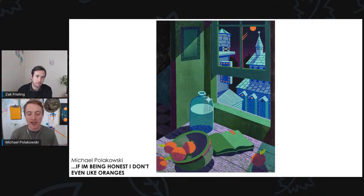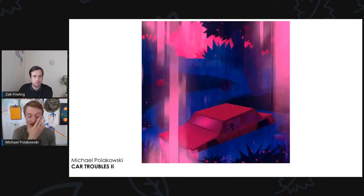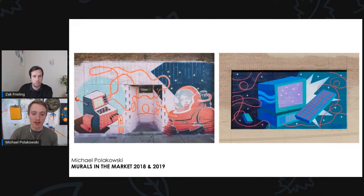Sure. Because that possibility is so flexible and so amorphous, and it can come about in so many different ways. And then, we'll get into this right about now, the mural side of it. That's a whole different industry. We talked a lot about my gallery work, but murals are this whole separate thing, because you're making work for the public in a public space. These are recent murals of mine that I did for Murals in the Market. Again, there's a very different aesthetic to this, but there's a through line to my gallery work.